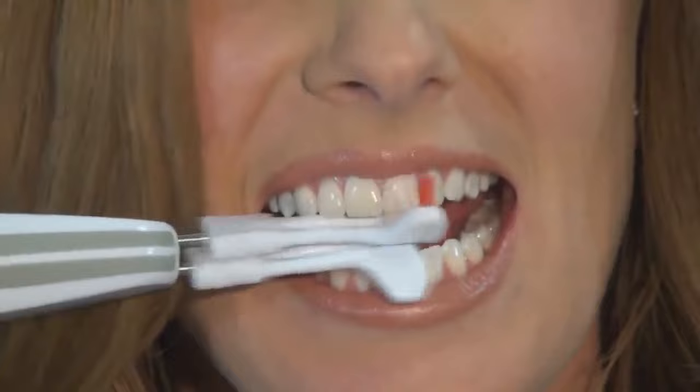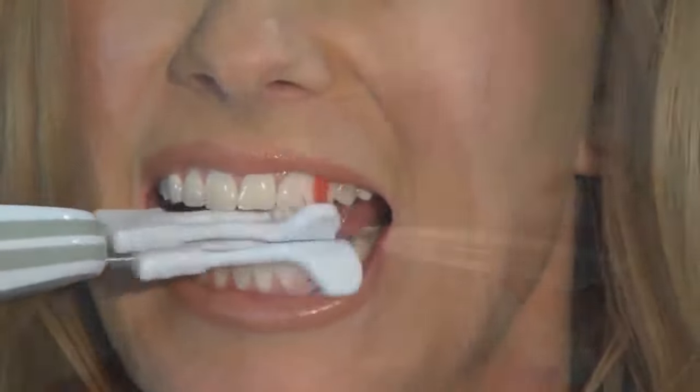See how proper cleaning can be automatic and effortless? You just bite and guide, and 30-second smile does the rest. No other brush, whether manual or electric, can promise thorough and proper brushing.